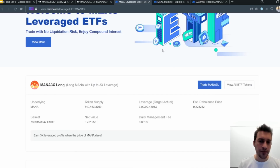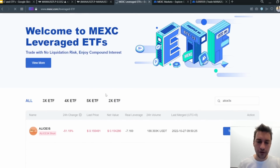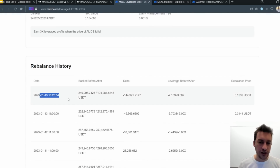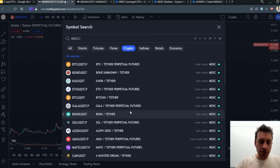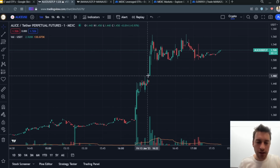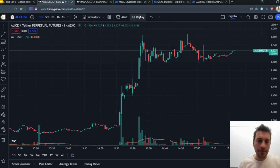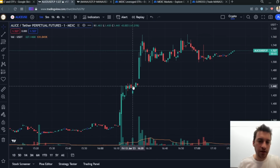So if we wanted to look at ALICE, what I would want to do is ask what's going on with ALICE. Let's go look at when this one last rebalanced. This one actually rebalanced pretty recently, and it did so by buying back. So there was this much buying that had to occur at 16:25:54. Let's see if TradingView has ALICE. They do. So the time that it occurred was 16:25. Let's go see how much buying there was. Jeez, look at this. This is just insane. Because this thing rebalanced, it just flew, just flew higher, you know?